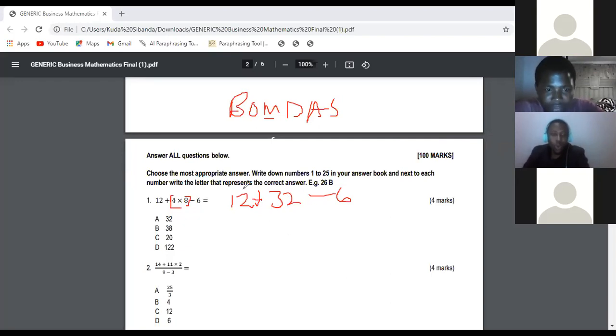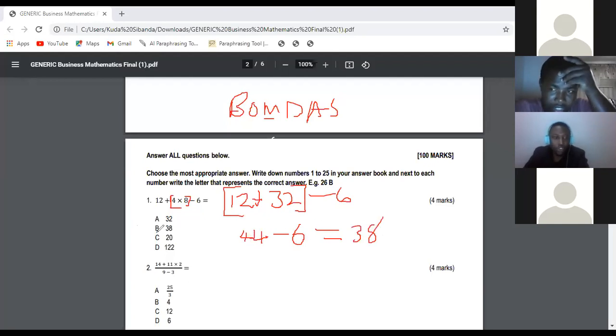So now the next expression is this one, right? Because this one is the addition, according to what BOMDAS says. So 12 plus 32 gives us 44. Can someone verify? Is it really 44? Yes, sir. It is 44. All right, thank you very much. Then the last one now, it's 44 minus 6. I think this one gives us 38, right? Yes. So the answer is B.